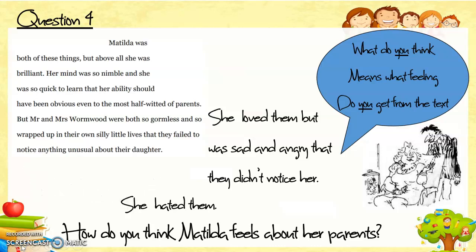It's not that she loves them very much. She might do, but there's other feelings there too. And she didn't just hate them. She loved them, but was sad and angry that they didn't notice her. Look at this part of the text. They failed to notice anything unusual about their daughter.